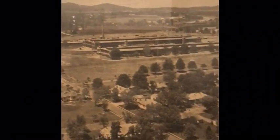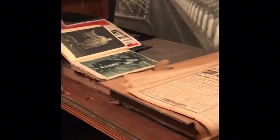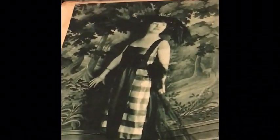This is someone's collection of vaudeville and silent movie stars. These were the hotties of the day. Look at them. Pretty risque photos for back then.